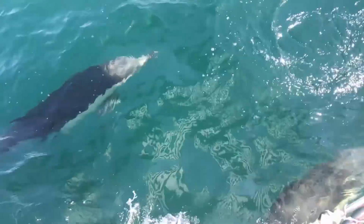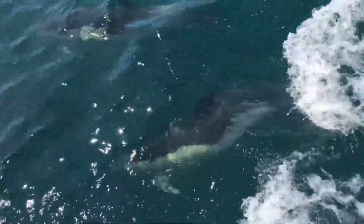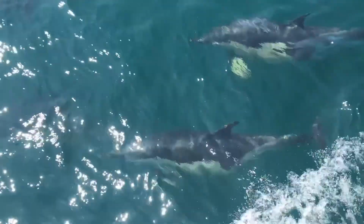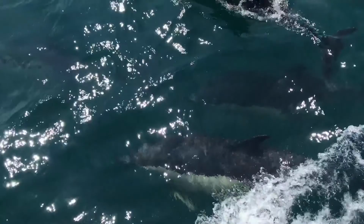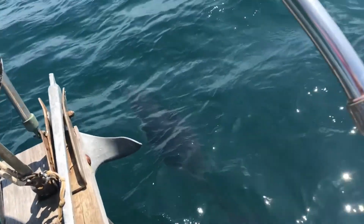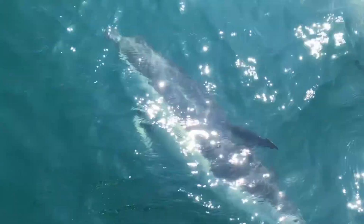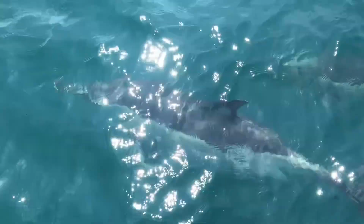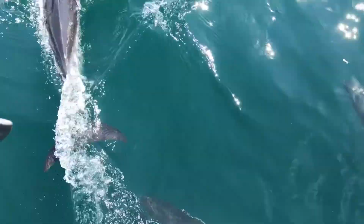Watching dolphins move through the water like this is so captivating, so hypnotic, so beautiful. And how they move so quickly while appearing to hardly exert themselves is just amazing to me. They've got to be my totem. They hung around for quite a while, but eventually went their own way, as they always do.